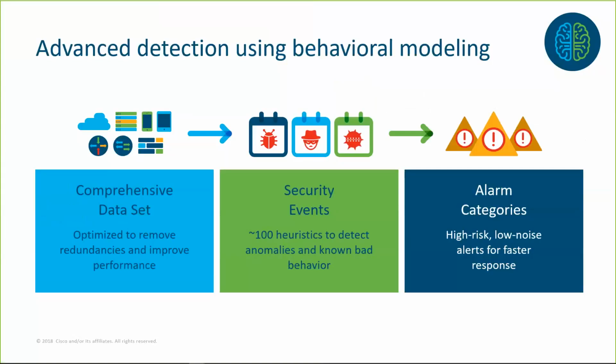We collect the telemetry from the routers, the switches, the firewall, the data center, the cloud. Optimize that telemetry because we do deduplication of the data. If you're looking at flows from an edge switch, from a core switch, from a firewall, from a cloud, there's a lot of duplication there. Stealthwatch will automatically deduplicate that, stitch those flows together so we can see the traffic as it goes end to end across the network. We then create security events based on anomalous behavior, all those heuristics that are applied.